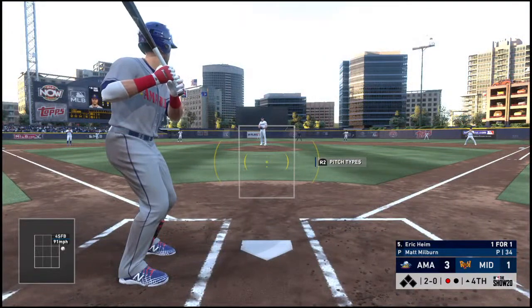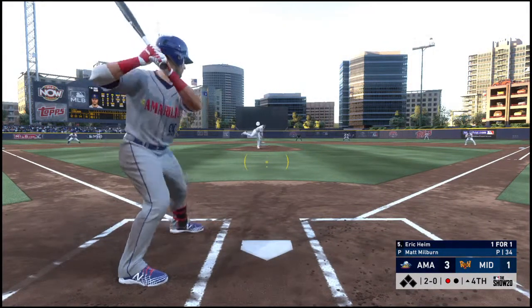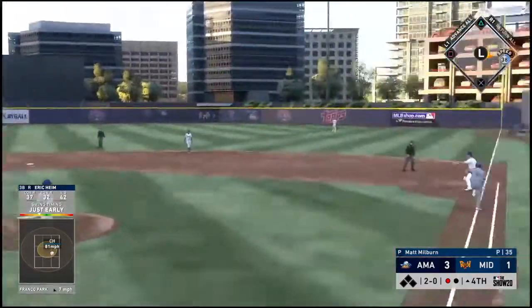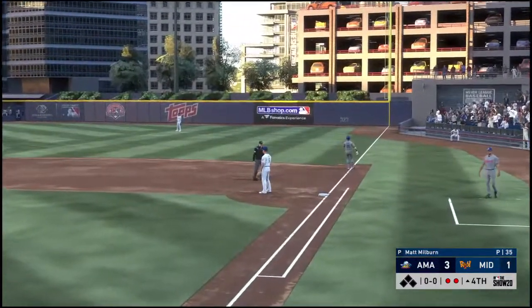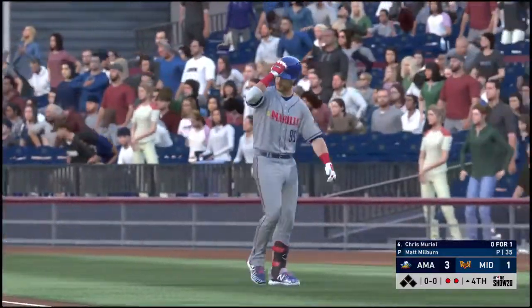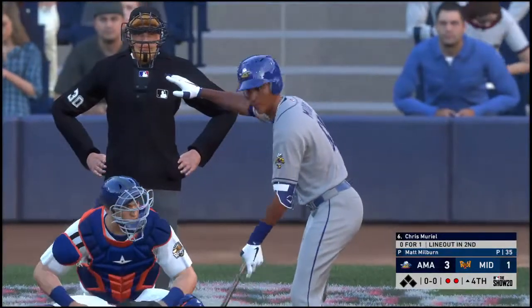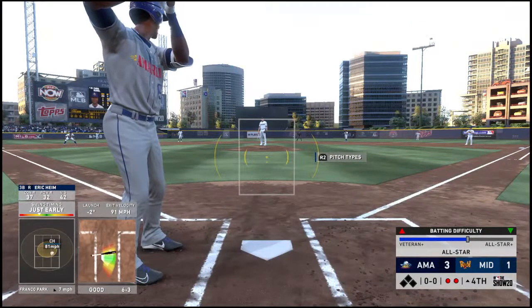3-1 is our score here in inning number 4. Hit hard to short. He's got it. On to first, and that is 2 quick outs to start the 4th. Now batting, designated hitter, Chris Muriel. Stepping into the box, Chris Muriel. 0 for 1 for him here in this one.